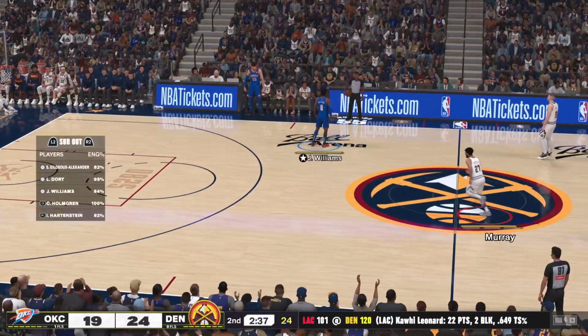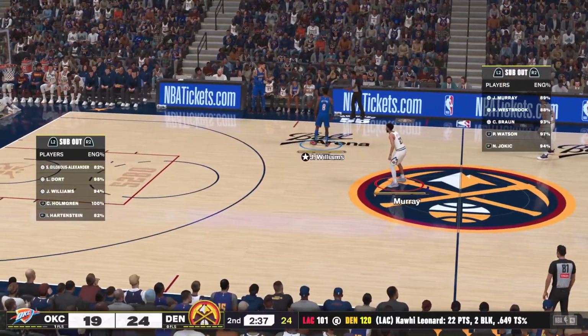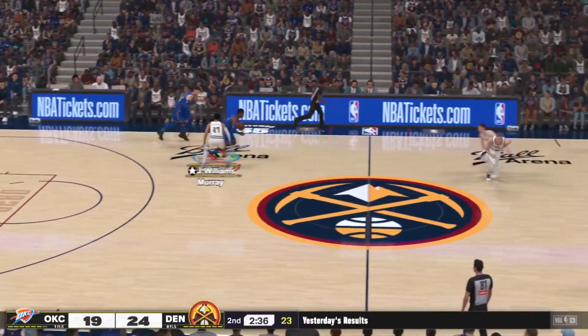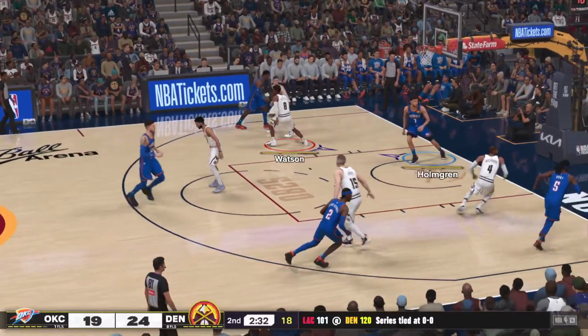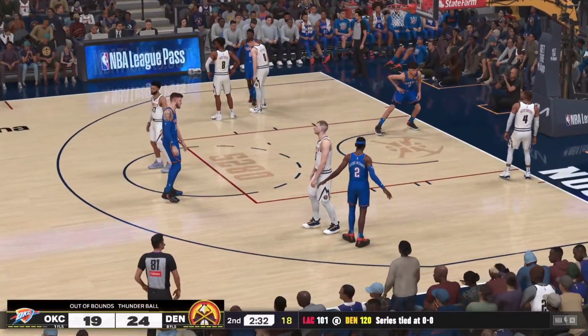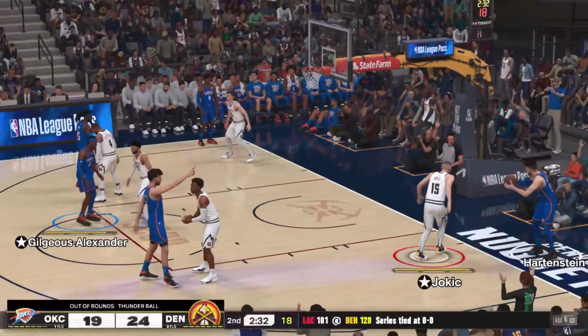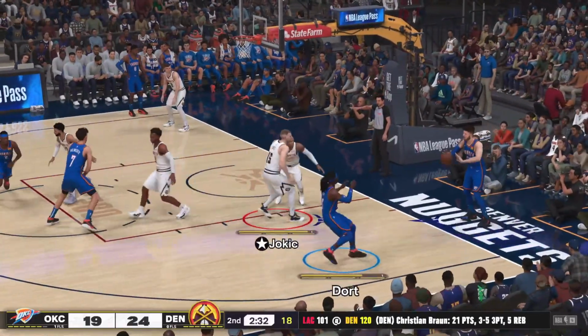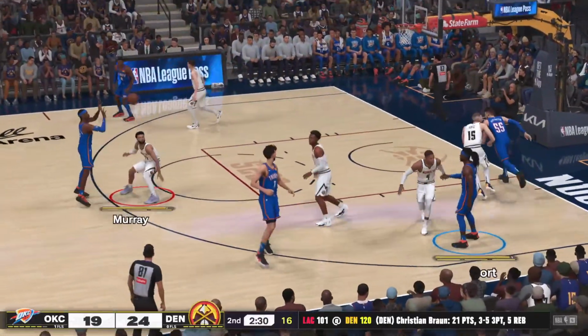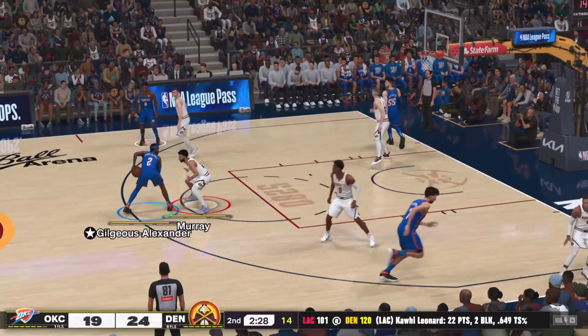And the Nuggets with some changes. Jokic has checked in for DeAndre Jordan. And it's Peyton Watson in for Porter. The Thunder also changing it up. Chet Holmgren comes in for Wiggins. And it's Williams in for Alex Caruso. And so it's Oklahoma City with it. It's a 5-point game.